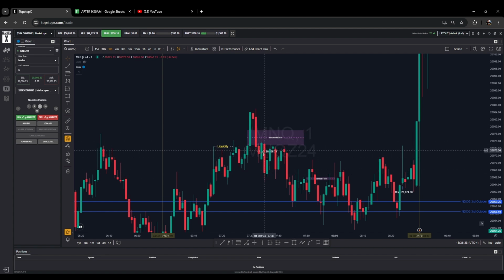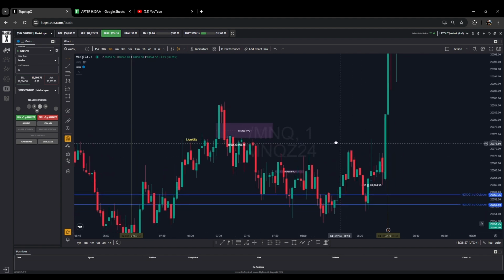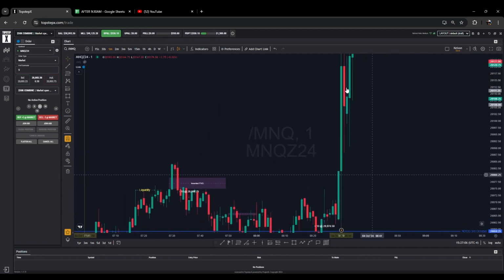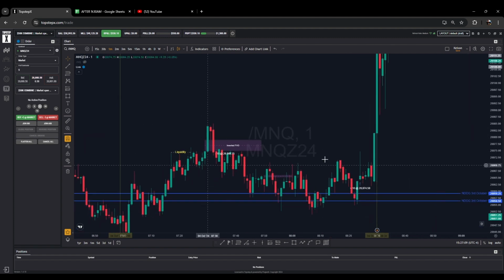Price chopped a little, then displaced down, and then continued chopping until the news. I think I moved my stops to BE, probably, yes, above here, above this candle. After price chopped until news came out, on this candle about 8:24, price took me out at break even, and then the news came out and it just shot up, guys. So that was the trade for Friday.